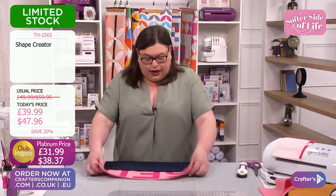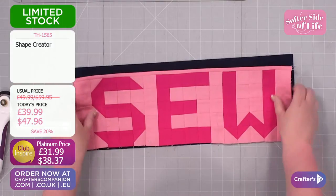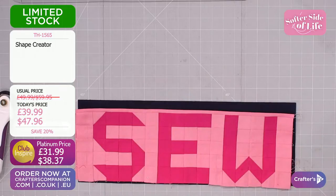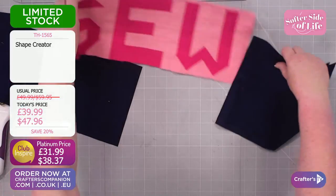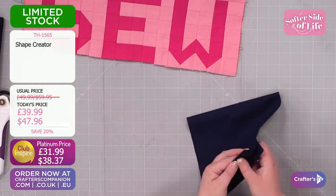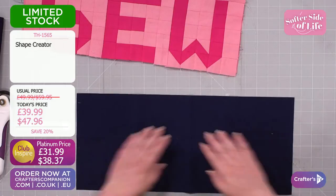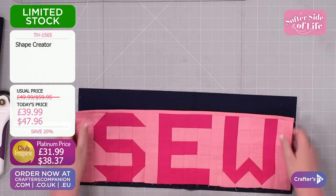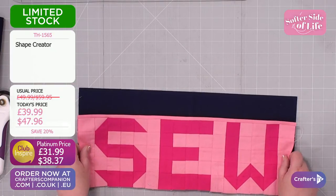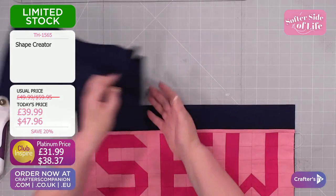So what's going to happen is we're going to put on my backing piece. It's my front, but it's my backing. That sounds a bit wrong, doesn't it? So the background. What we're going to do is lay that on the top of there. And then we're going to get the other piece.